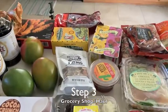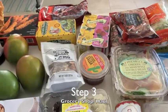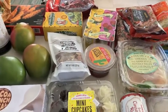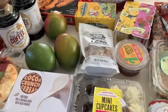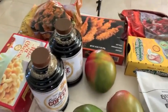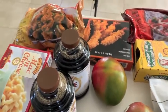Okay, I just got home from Trader Joe's and I'll show you. I actually got home from Trader Joe's and I went to our local organic grocery store and I'll show you guys everything that I picked up. So we'll start at the top here. Sorry, my little tripod thing is there.